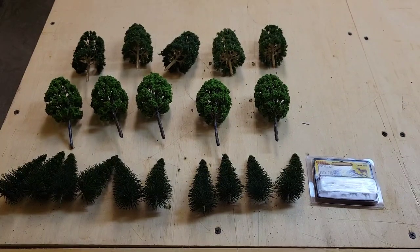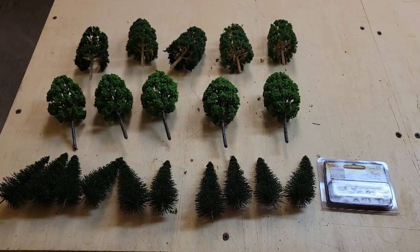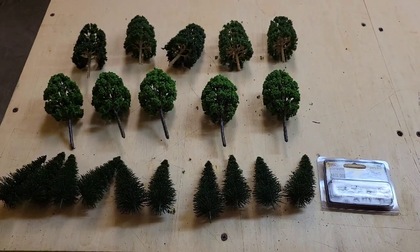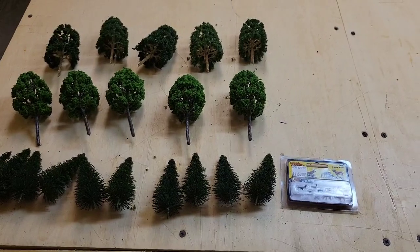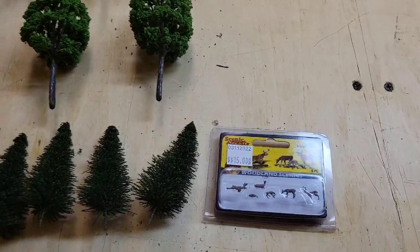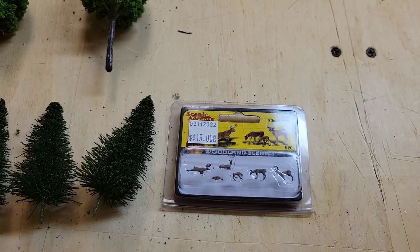Here's the loot I came away with from Galesburg. There's a guy that shows up there that I really like the trees he makes, and he always gets picked over pretty quick. So I managed to get in there early and get some of his bigger 3-inch trees. I think those will go very well on the module I'm working on. And I also bought some N-scale deer. I think that'd make a nice touch too.